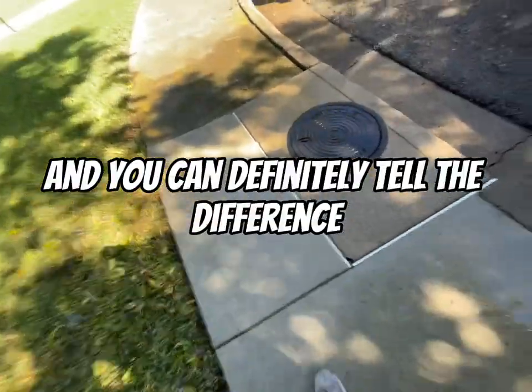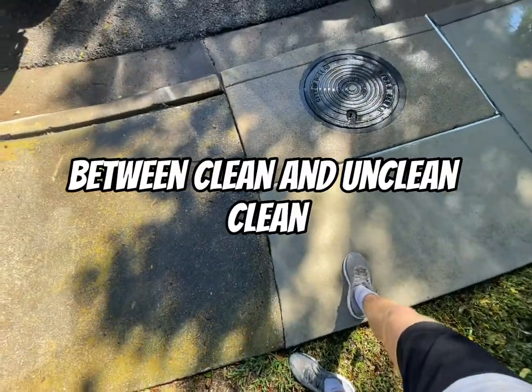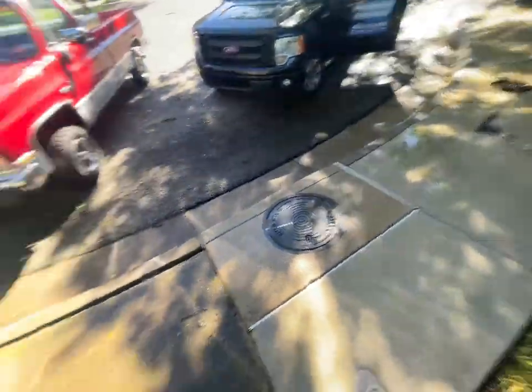You can definitely tell the difference, night and day difference, between clean and unclean. Clean, unclean, yes sir.